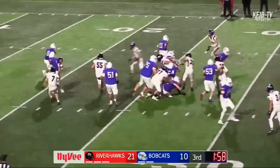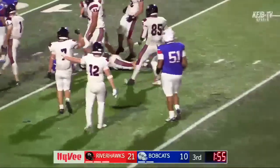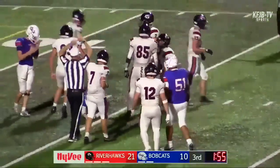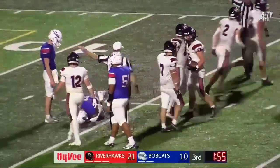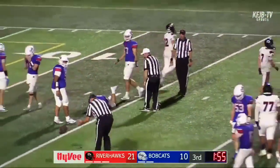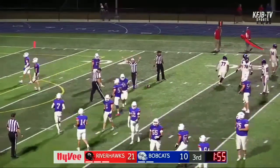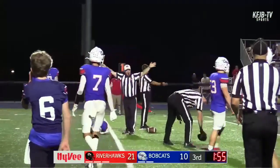He'll fake the handoff, pitches it to Zach Wilder, who drops down and does not recover it. Mason City has it at the 16-yard line, and Zach Wilder got taken down awkwardly. It looked like he had a chance to recover it and then got kind of tackled out of the play, and he is still down on the turf.